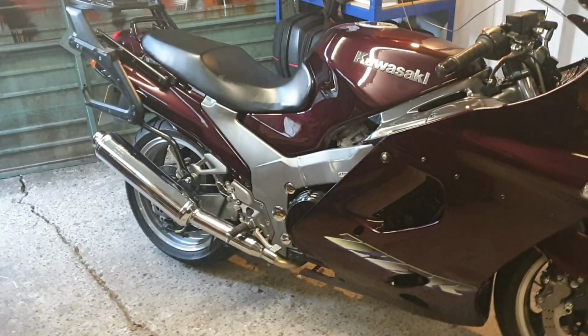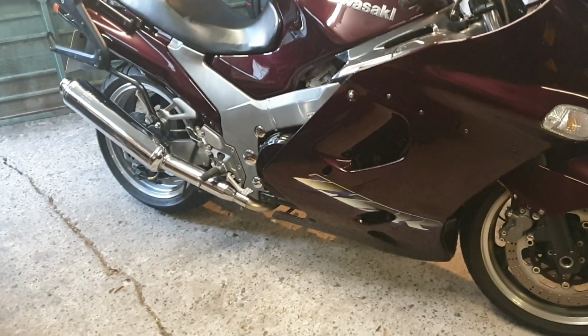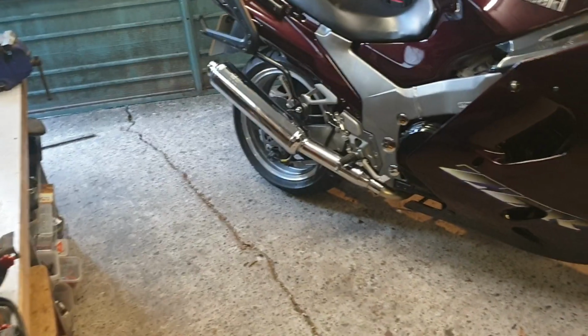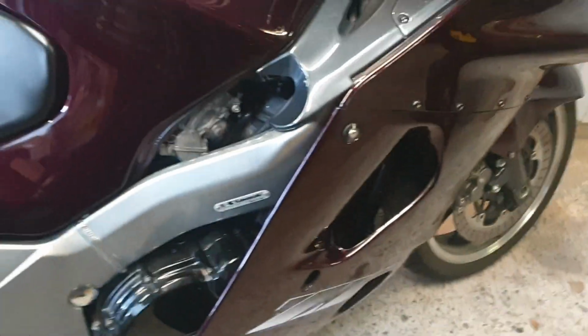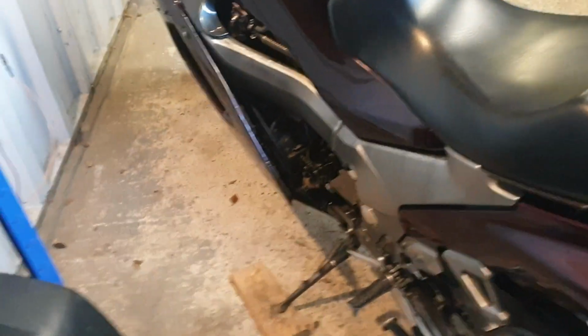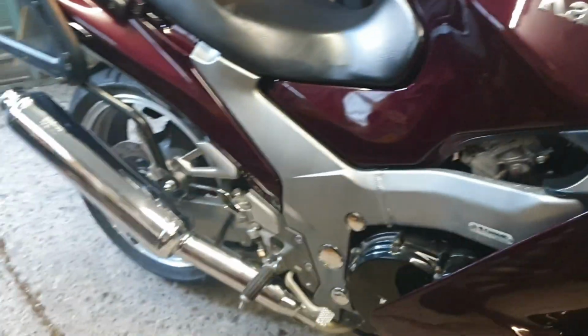The only other problem with it was the exhaust, which was rotten at the collector. So for the princely sum of £200, I bought a fairly immaculate Nexus stainless steel exhaust system, which I fitted, new gaskets, and it's lovely. So there you are. It's always been kept in the garage. Obviously, the guy who had it before me kept it in his, and I've kept it in mine. You can see that nothing's corroded. It's a very well kept motorcycle.